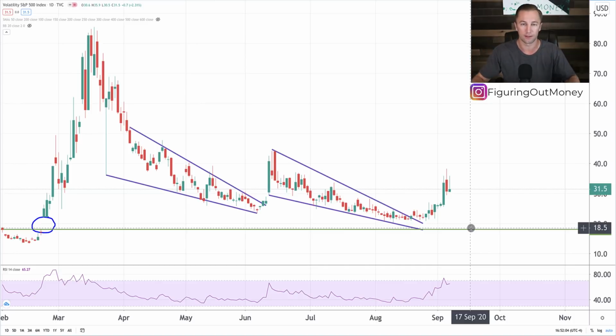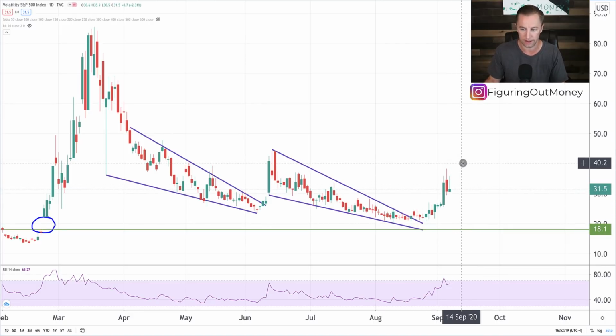And as we spoke about the seasonality of the elections within the S&P 500, typically you do see pullbacks in Septembers, but you also can see run-ups towards the end of the month as well. So gotta keep an eye on this gap, monitor it closely. Target still remains 40 to 45 on the VIX. Let's go ahead and take a look at the Nasdaq 100.